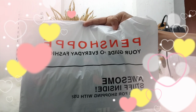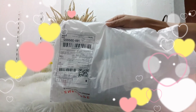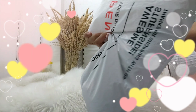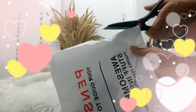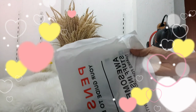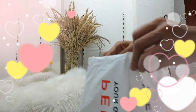I also bought graphic tees on the official store of Pen Shop on Shopee. The shirt's original price is 299, but it's discounted because of the sale, so I got it for only 174 pesos. I'm not a t-shirt person, but I bought this because of Lisa.